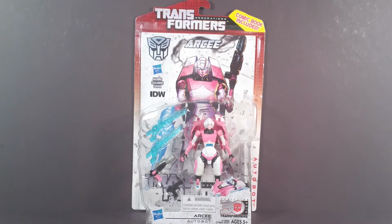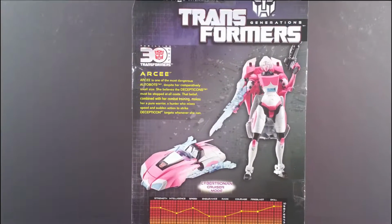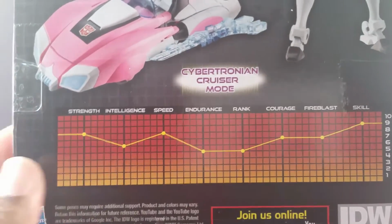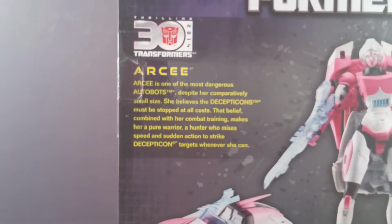Hello everyone. Transformers Generations Deluxe Class Arcee. Here's the back of the packaging. Here's our tech specs. You can pause that. And her bio.